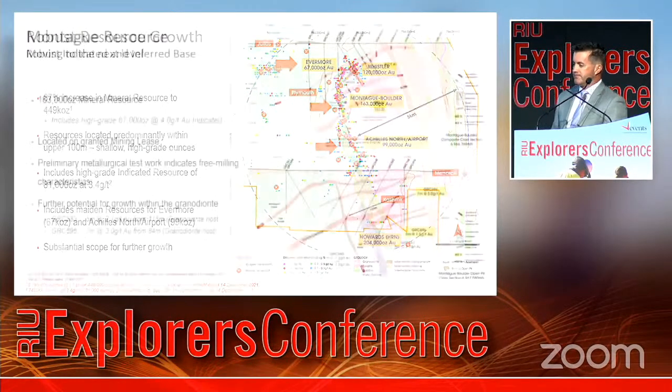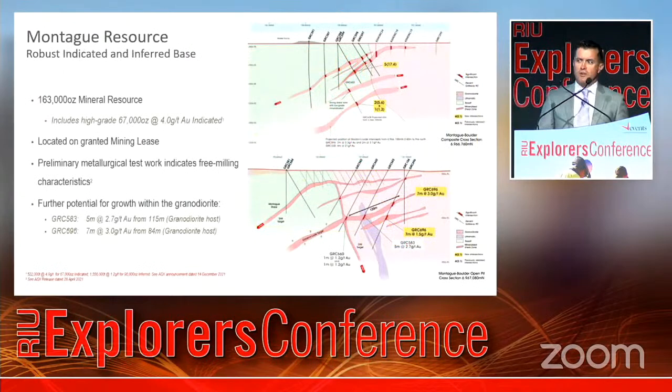to grow the project. Montague, which is our biggest resource, 163,000 ounces. This is a remnant resource under one of the old pits, mined between '88 and '92. Includes a pretty high-grade core there, just under 4 grams per tonne. This is really a shallow dipping ore body. It's only a little pit that was mined there. It's only down to about 40 metres deep.